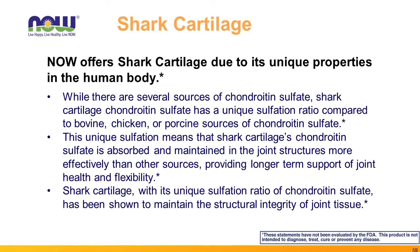And there are unique properties in the human body to shark cartilage over other forms of collagen or cartilage. There's a unique sulfation ratio compared to the bovine, chicken, or porcine sources. And that means that the chondroitin sulfate is absorbed and maintained in the joints better than other sources, helping with joint health and flexibility. And it also helps to maintain the structural integrity of the joint tissue. So there are roles for it in human health.